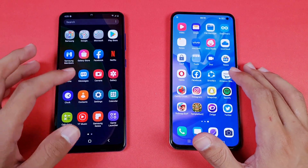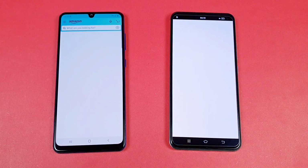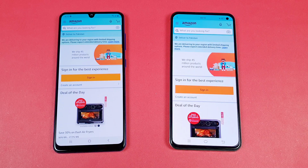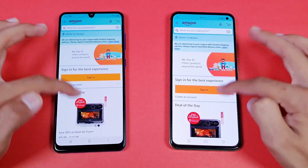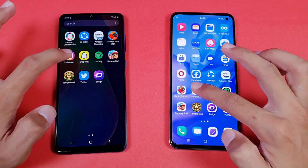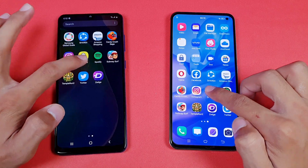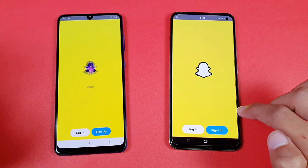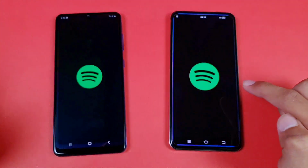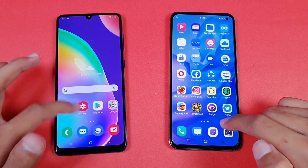Now let's see the third-party applications. Amazon Shopping, and this time the Samsung Galaxy A31 is faster there. Let's see the scrolling, and you can see no problem whatsoever. Instagram, exactly the same on both phones. Snapchat, about the same on both phones, I have to say. Let's see Spotify, faster on the Vivo V17.